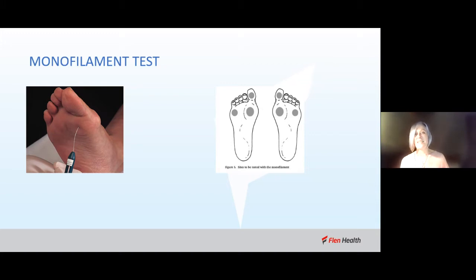We were using it on 10 sites on each foot and doing it twice at each of those sites. Thankfully now, because of studies that have been done, we only need to do it between 3 and 5 sites, bearing in mind, like I say, the nerve damage is distal. So if somebody can't feel the monofilament at the toe and forefoot, then there's no point doing it anywhere else. They can't feel it, they've got neuropathy.